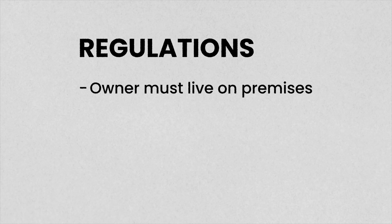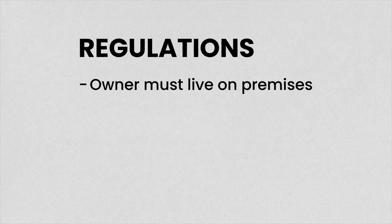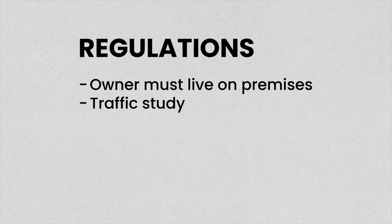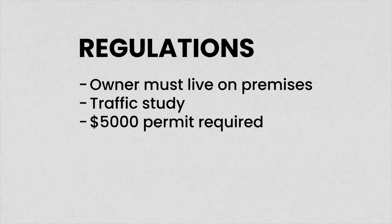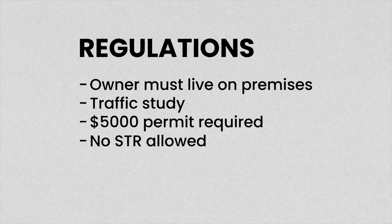Massive regulations, laws, and permits came into place to help control the fast-growing short-term rental market, and honestly, because of some bad hosts and illegal activities. Now, some of the most cutthroat regulations that were served were: owners had to live on the premises, a traffic study had to be conducted, and up to a $5,000 permit was required. And then the last and perhaps the worst of them all is just straight up no short-term rentals allowed.